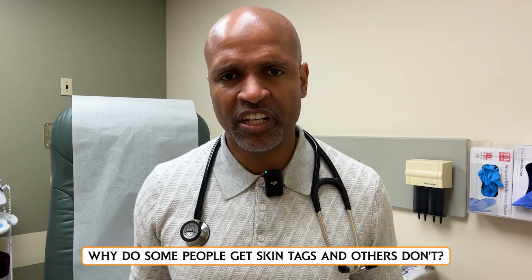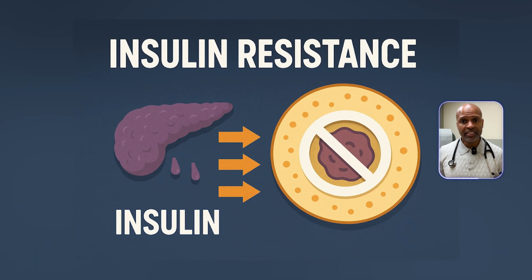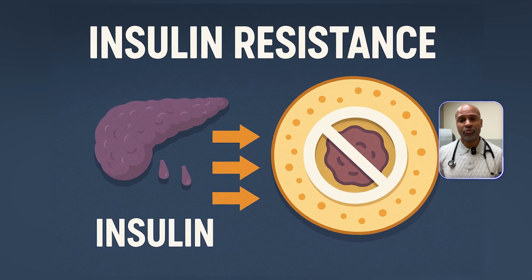I ask why. Why do some people get skin tags and others don't? The answer more often than not is insulin resistance. Insulin is a hormone that helps your body manage blood sugar. But when your cells stop responding properly to insulin, something we call insulin resistance, your body starts pumping out more and more insulin just to keep up.